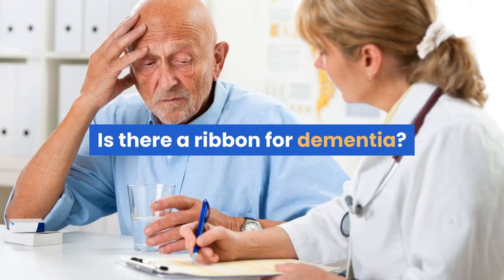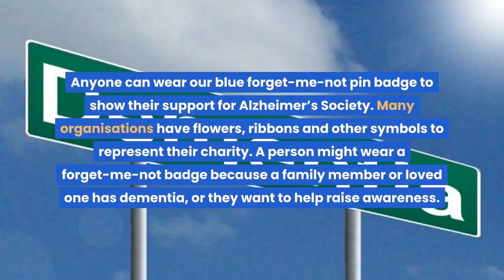Is there a ribbon for dementia? Anyone can wear our blue Forget-Me-Not pin badge to show their support for Alzheimer's Society. Many organizations have flowers, ribbons and other symbols to represent their charity. A person might wear a Forget-Me-Not badge because a family member or loved one has dementia, or they want to help raise awareness.